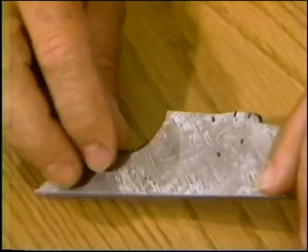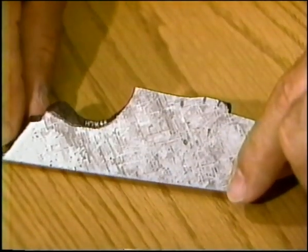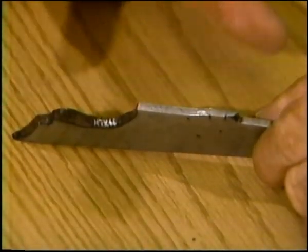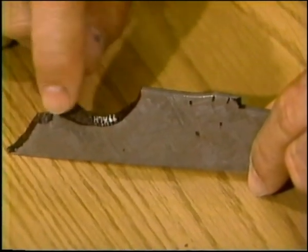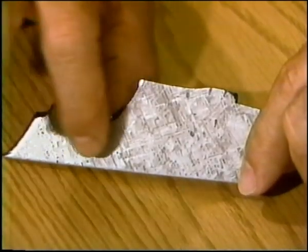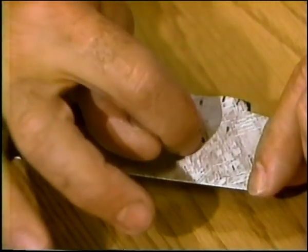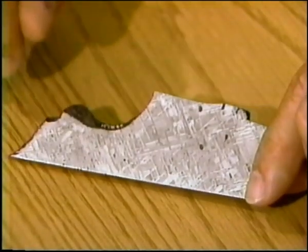Occasionally we do find a meteorite that is composed totally of alloy like this one here. This is a very thin slice through such a meteorite, where the fragment was very much larger, but here we can still see some of the fusion crust from that meteorite, but the interior is composed almost totally of alloy. There are very small portions of other material, but virtually all alloy.